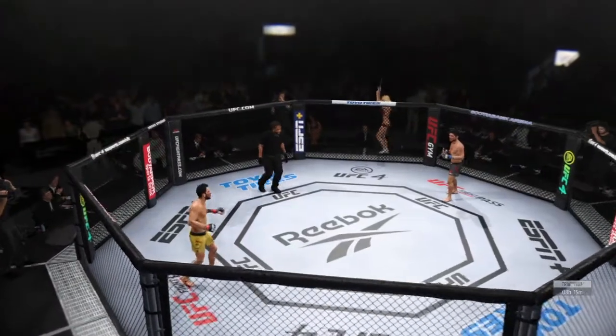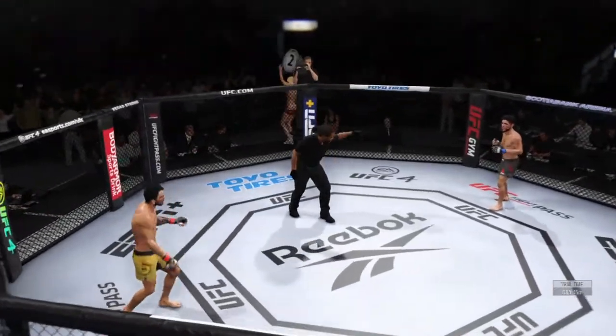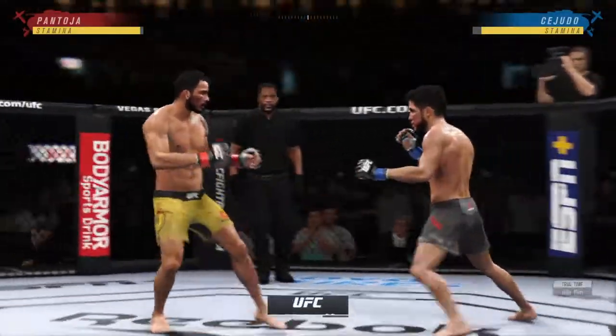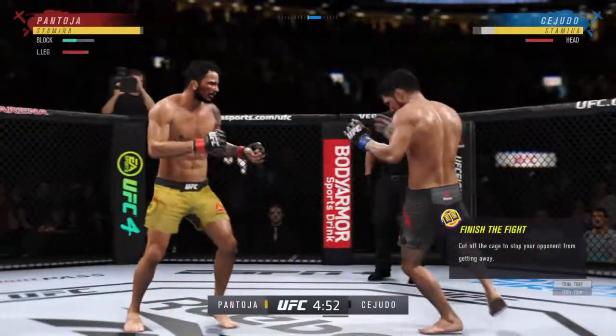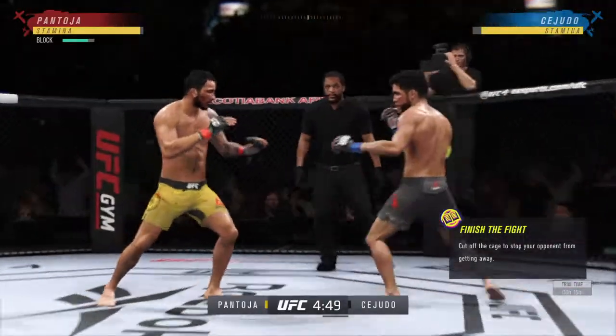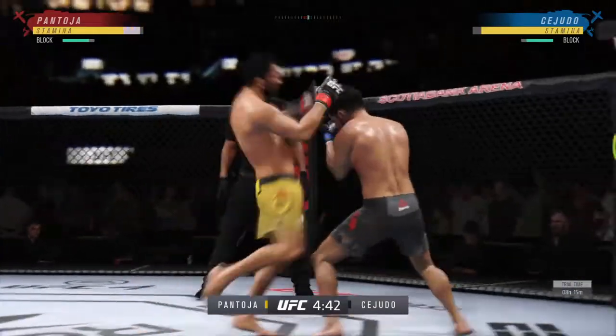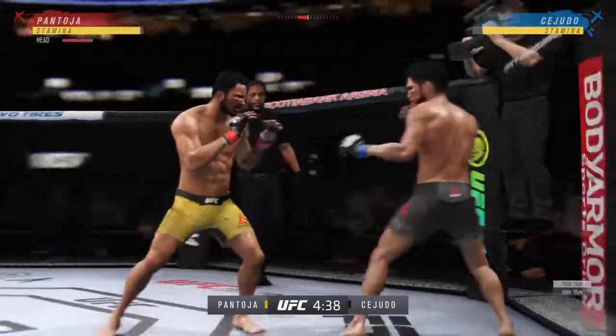All right, DC, second round is getting underway. Round one, not the round of the year necessarily, but some good in there. And it's not always gonna be. When you have two very talented fighters, sometimes it's very even. That's what we saw in round number one. Trying to land the elbow there to no avail.